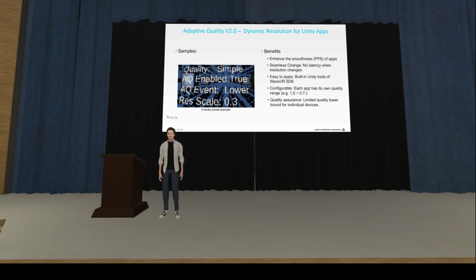Here is a sample for you to easily understand how the algorithm works. Starting from the resolution scale 1 and decreasing sequentially by 0.1, you can observe the font also becomes from clear to unclear when the resolution scale decreases. However, the FPS smoothly increases when the resolution scale decreases.